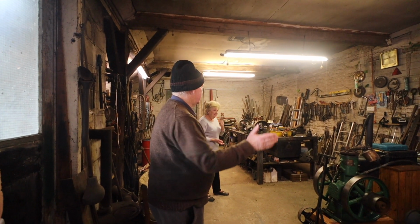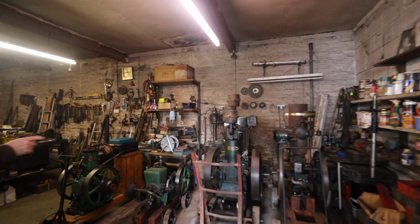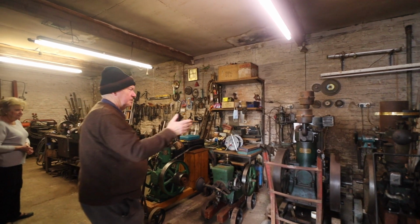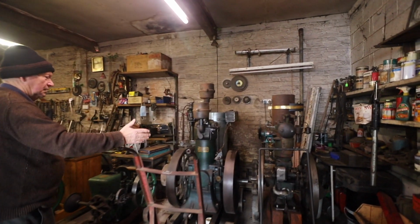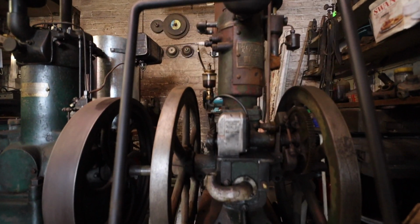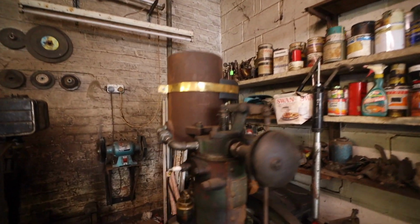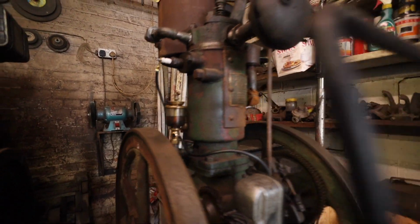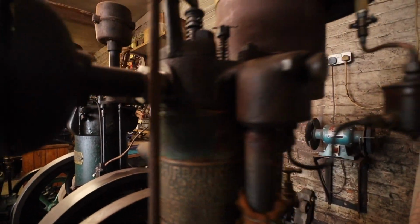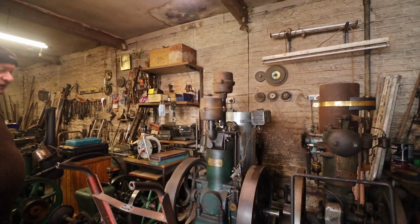Well, this is a general workshop here. And these four engines are mine. Oh, okay. They're nice size engines, aren't they? Worked on them. That's a Fairbanks Morse T. What was it, 1904 or something? Something like that. Yeah, I think so. It's a petrol engine with just a normal magneto on it. We've had it running, but not for any length of time.